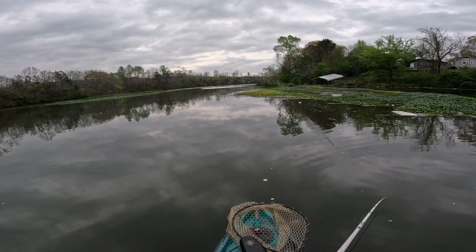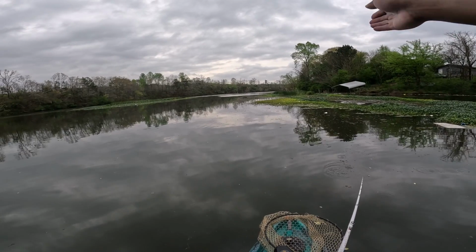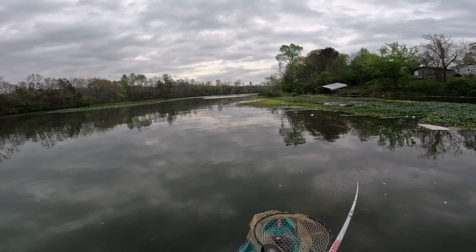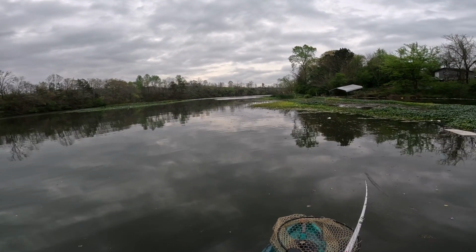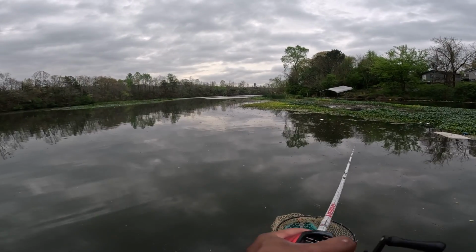Another thing that I've learned with frog fishing is, you see there's certain areas where there's muck, and then there's certain areas where it kind of opens up. If you're fishing in the muck and in a transitional area, sometimes I think it's best to just let the frog sit whenever you bring it into the open water.